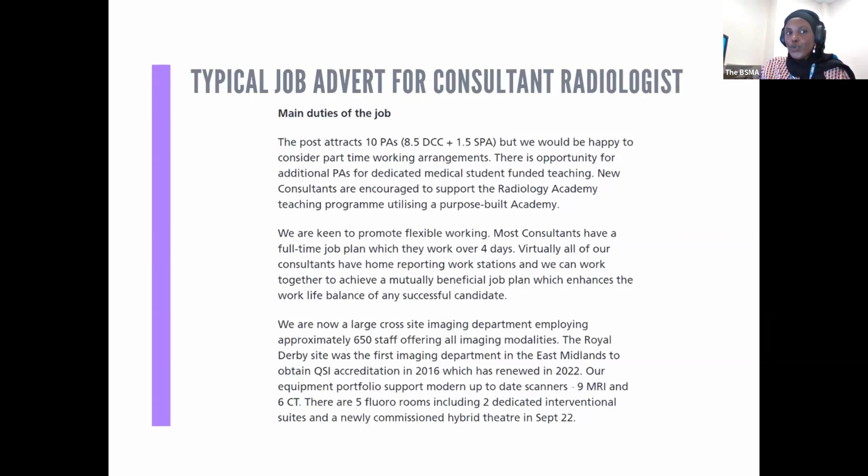So moving on to what a typical job advert for a consultant radiologist is, because I don't know about everybody else, but my mentality was I have always been willing to work hard in training, right? I'm sure that is fine. But what I also think about is that the training scheme, whichever way you go, whether it's pediatrics, radiology, GP, training is the shortest part of your career, right? The longest part is life as a consultant. So you need to ask yourself, where do I fit in? What kind of consultant life am I seeking?